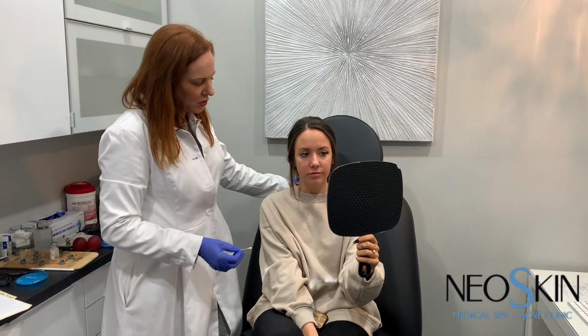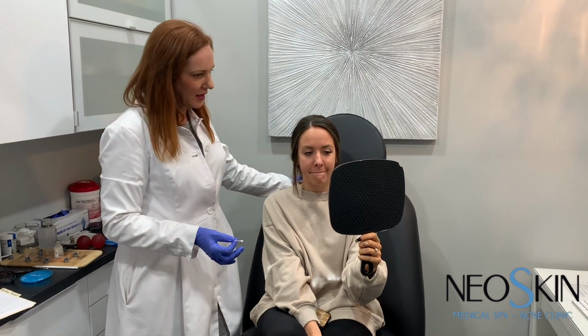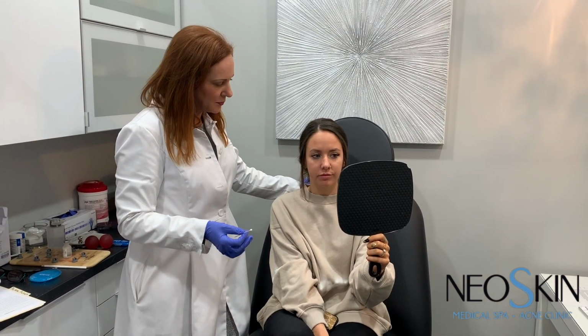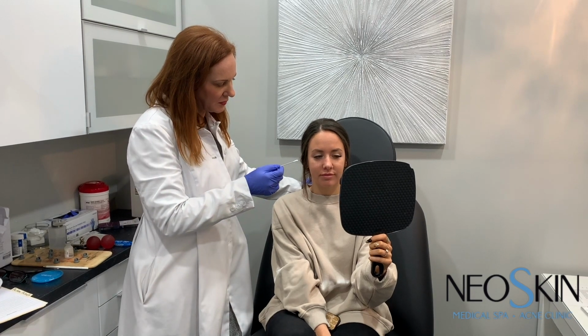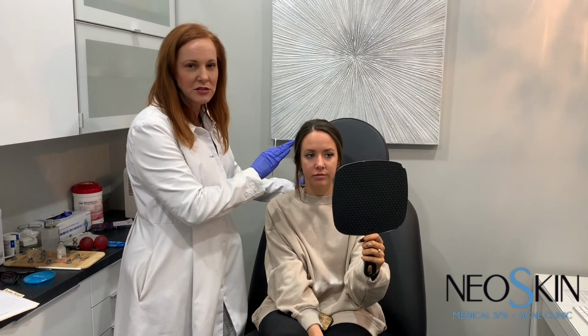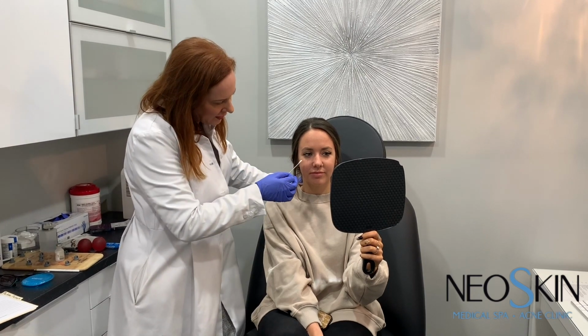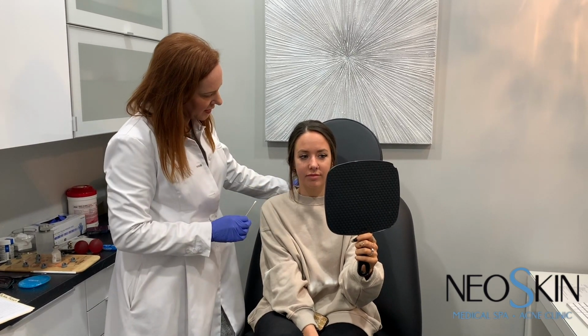little bit. So here at Neoskin, what we really specialize in is natural appearing enhancement. What natural appearing enhancement means is, when I look at somebody's face, my eye lands on her pupils first. When my eye lands undistracted on her pupil, it sends a chemical signal to the brain that says this is beauty.